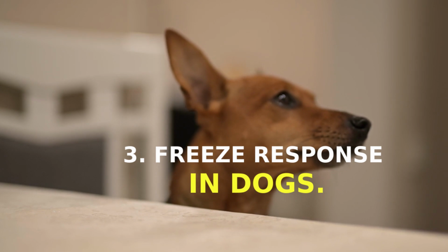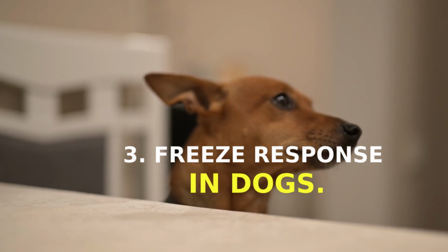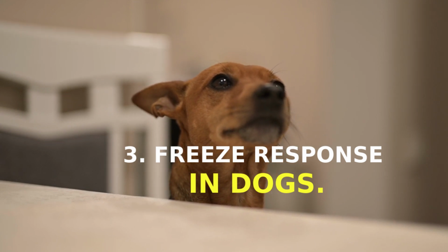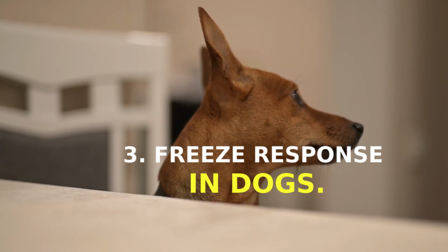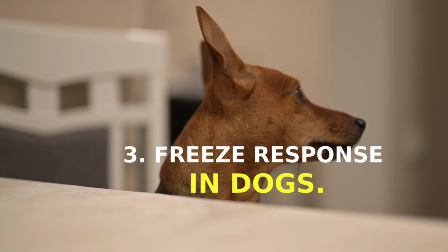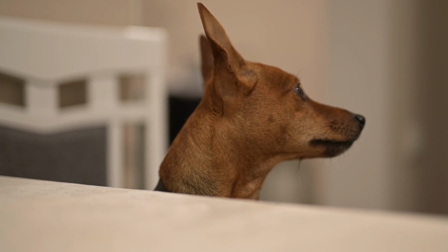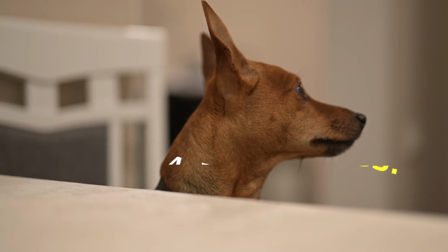Dogs displaying this fear response should not be forced to move, as this can exacerbate the fear. Instead, do your best to remove the trigger that is causing the fear, provide him with items that make him feel comfortable, and make changes to his environment that can make him relax, such as playing white noise. 4. Restless response in dogs.